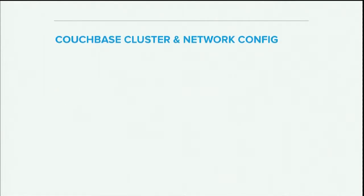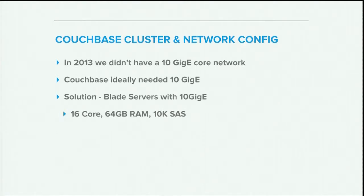So coming back to it, how did we do it? How did the cluster look? At that time, we didn't really have a 10 gigabit Ethernet core. So how did the network side of it look? Couchbase ideally needed a 10 gig connection. The solution we went for was to go with some Blade servers with 10 gigabit connectivity within the Blade chassis. Not massive servers, but pretty decent specs for that time, 2013. That's being renewed, with lots more RAM and SSDs.